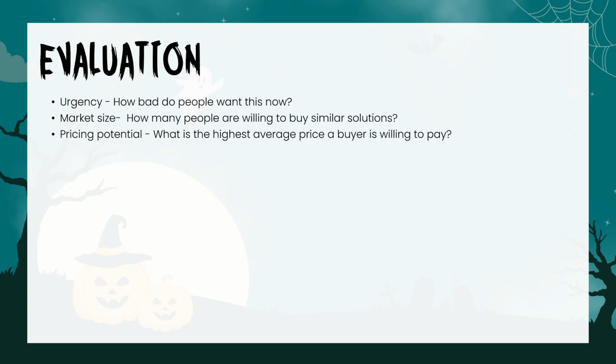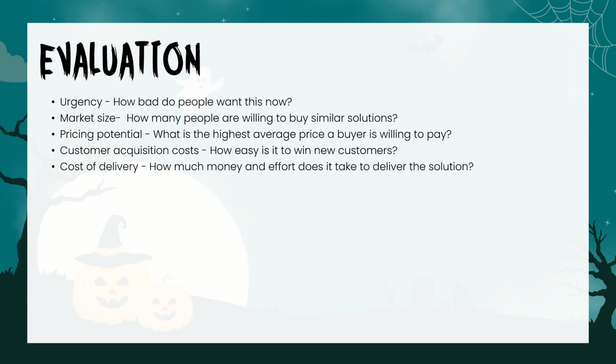Also, okay, what's the pricing potential? What's the average price a buyer is willing to pay? Well, we also evaluated this and we found a pretty good price actually for this. Okay, how are the customer acquisition costs? How easy is it to win new customers? Well, for us it wasn't that hard because we have a good network in the AVAS market, so it's a lot easier for us to do this.